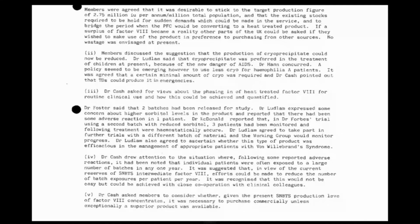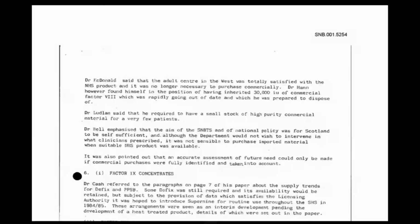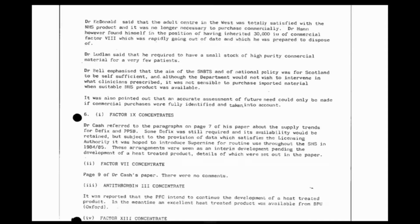And if we go over the page, we can see recorded a discussion involving the haemophilia directors about their preferences and approach to commercial versus PFC concentrate. So it's at the top of the page. Dr McDonald said that the adult centre in the West was totally satisfied with the NHS product and that it was no longer necessary to purchase commercially. Dr Han, however, found himself in a position of having inherited 30,000 units of commercial factor VIII, which was rapidly going out of date, and which he was prepared to dispose of.